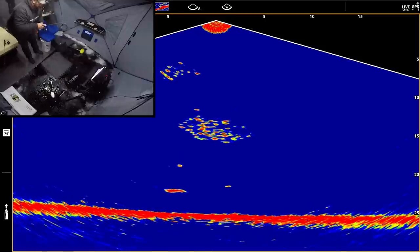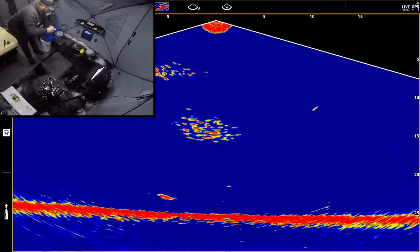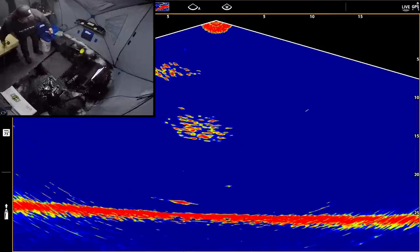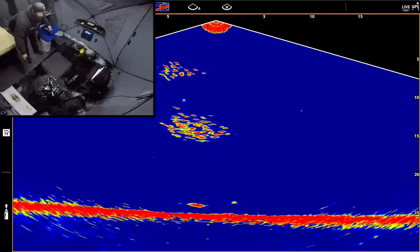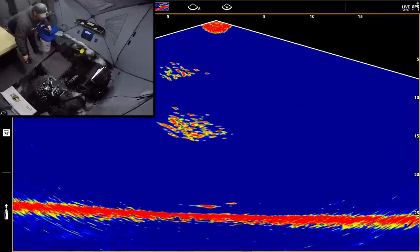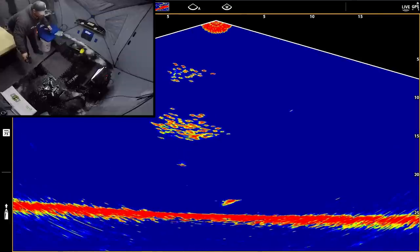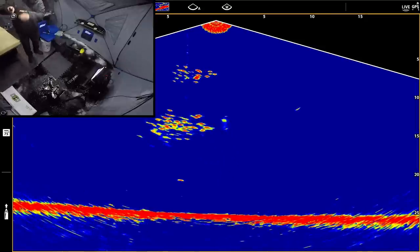Oh, no, no, no. Oh, this minnow's still there. Did I get him with a rattle bait? What do I got on right now? Rattle bait, yeah. Oh, he's coming with rattle bait. Nice, nice. I missed him on the jig and the minnow.